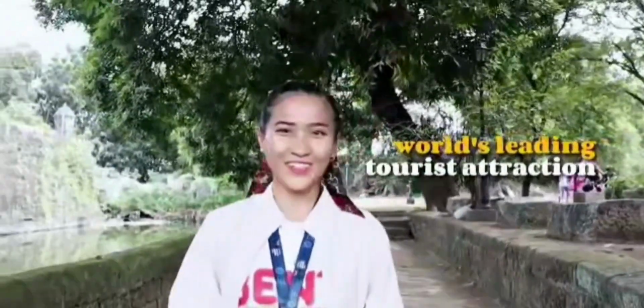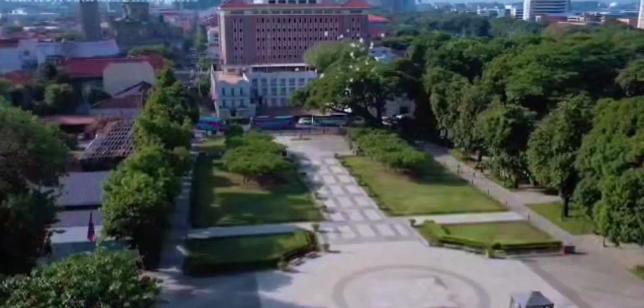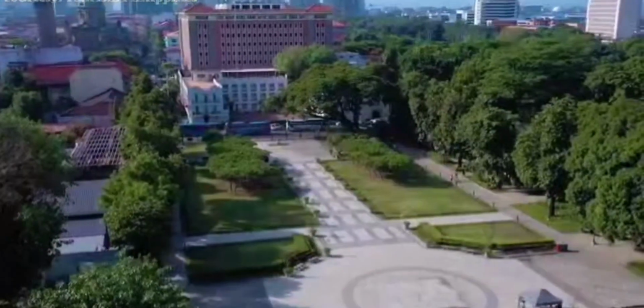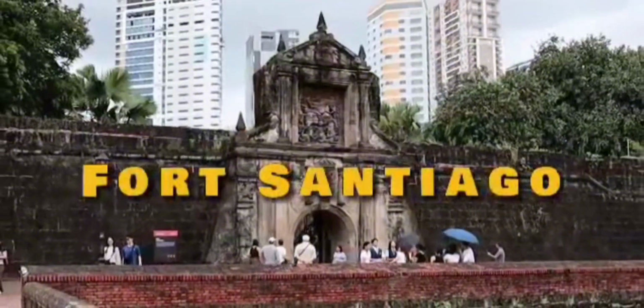And recently, Intramuros was nominated as the world's leading tourist attraction by Travel Awards. So now that we have the brief of Intramuros background, let's now head to our first station, the Fort Santiago.